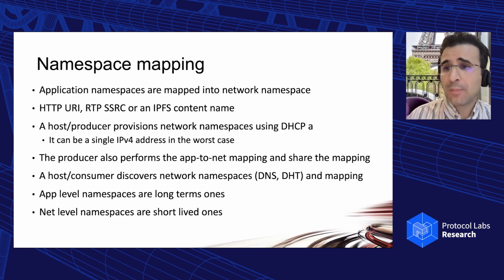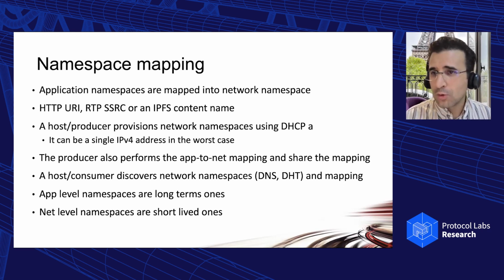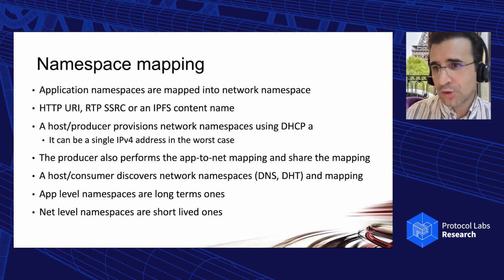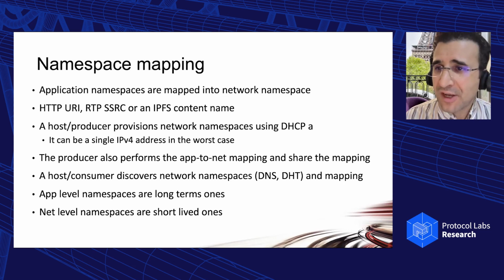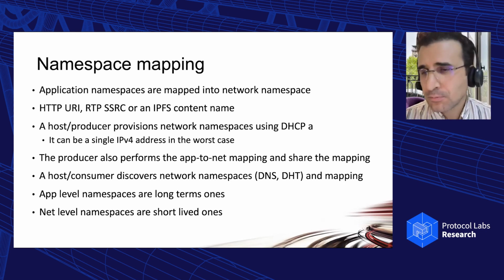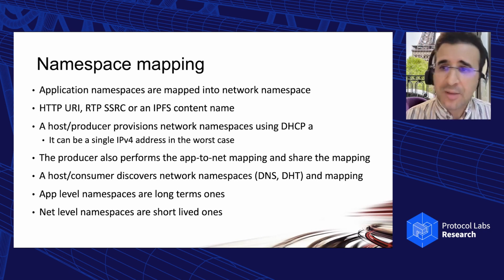But it is up to the application to be aware and knowledgeable about the namespace and the data sources that the application wants to expose into the network. For instance, in the case of IPFS, the namespace is very clear and very well defined. So when you have to map an application-level namespace coming from an IPFS application, the mapping of this name into a network namespace is straightforward.